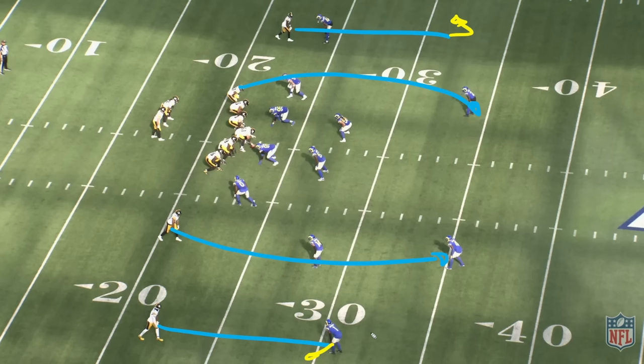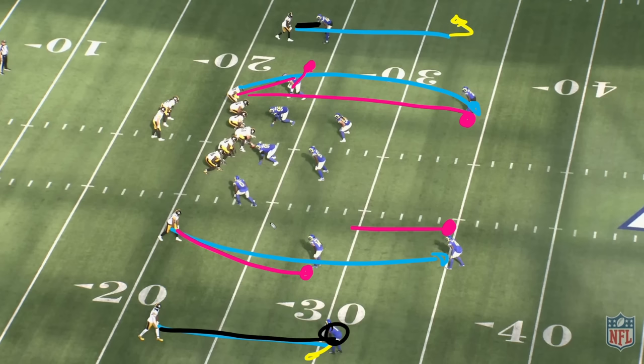Okay, you can see the press element of it. And then it looks like they're in and outing this on the number twos. So he's getting outside leverage. The safeties are inside leverage right here. Same thing right here. So we're going to be outside leverage by the nickel. We're going to be inside leverage by the safety on the number two. And then the back gets eaten up with the pass protection issue.